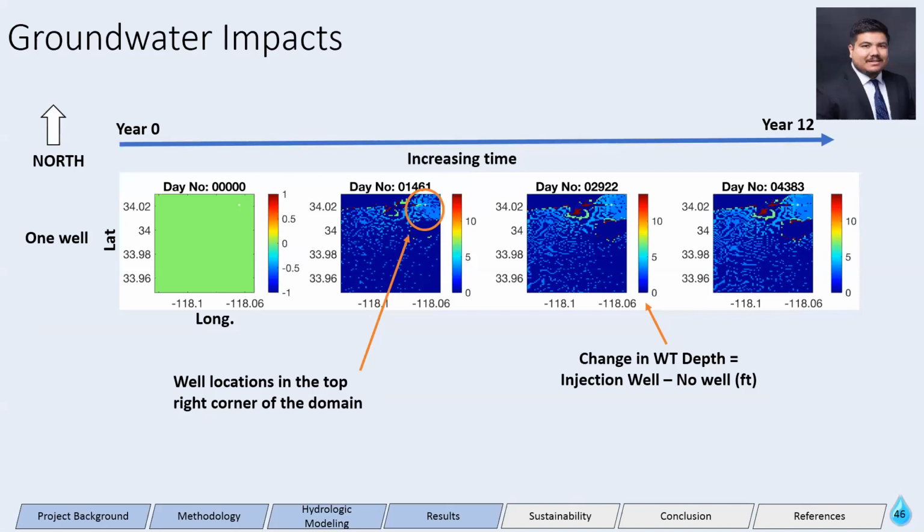From the data collected, slopes, precipitation, existing water table depth, and soil parameters, we were able to model the injection of one well, scenario 1, with a Q value of 800,000 gallons per day drilled at 70 feet. From the figure shown, we simulated the one injection well for an approximate length of 12 total years, with the injection well location in the top right corner. We pulled 4 time steps, day 0, 1461, 2922, and the last day of simulation, 4383, to represent the effect on the groundwater.